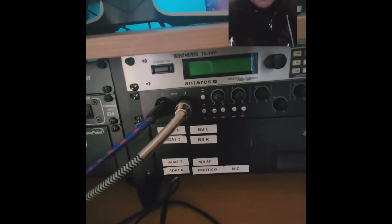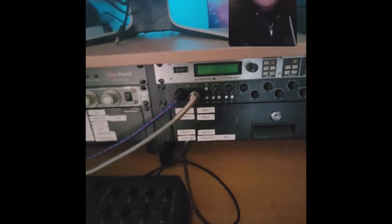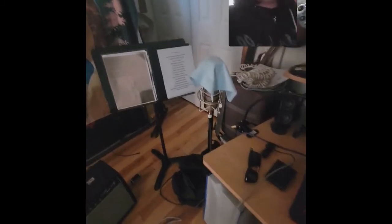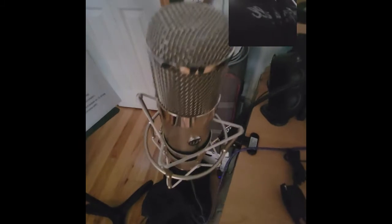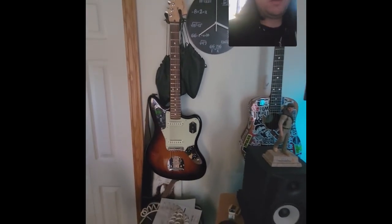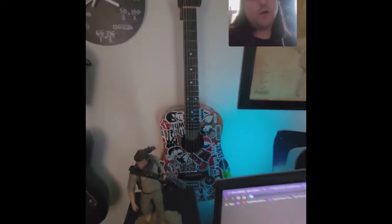This was my auto-tune, Antares outboard gear auto-tune, but I decided to acquire Melodyne Studio, which is a little bit more expensive, but it does the job better in a studio situation. This is more for a live situation if you're going to be live auto-tuning. Here's my beautiful microphone. It's a WA47. Here's a guitar I use quite frequently, the Jaguar. It's not the Jazzmaster, it's the short scale Jaguar. This is an acoustic guitar from a friend.